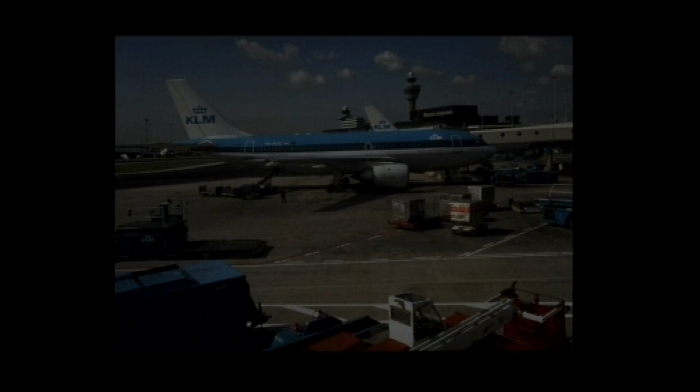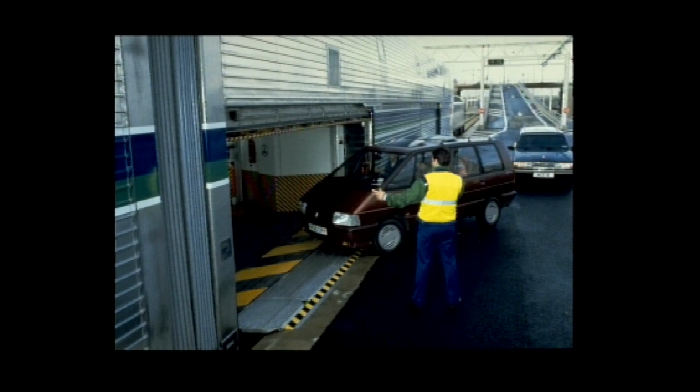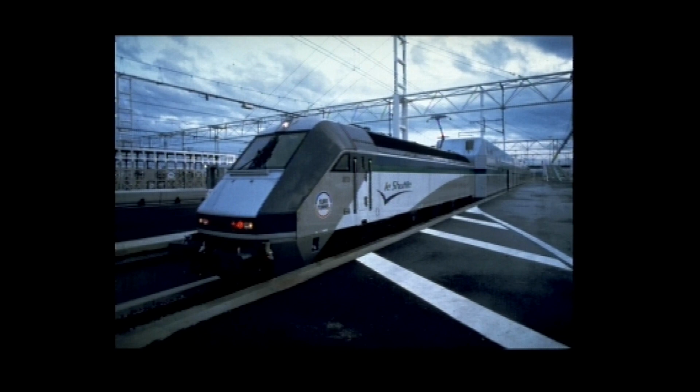The newly opened Channel Tunnel offers the traveler a fast and efficient route between Great Britain and France. Whether you rent an automobile or use the train, taking the tunnel is an experience and can make your holiday more of an adventure. Why shouldn't you see Paris while you're overseas?